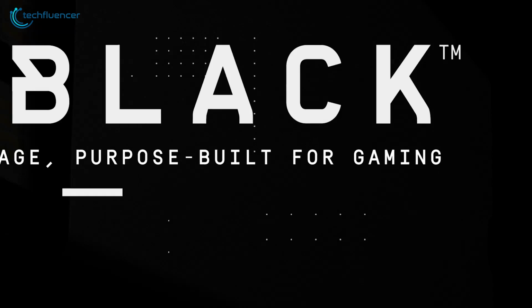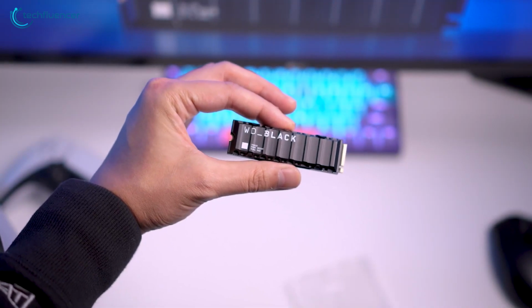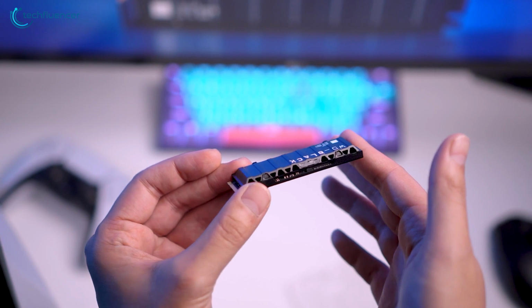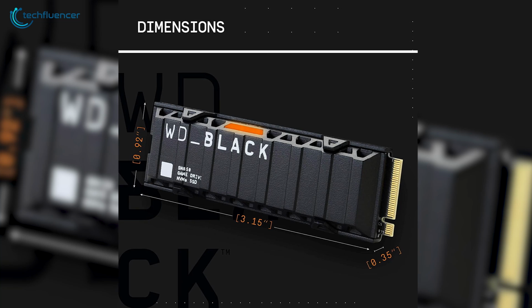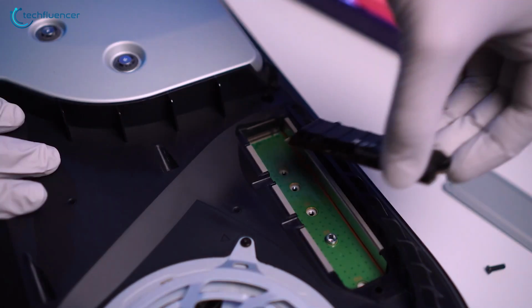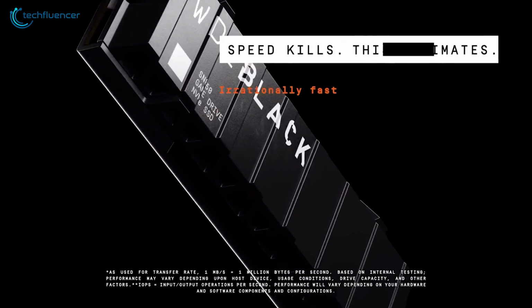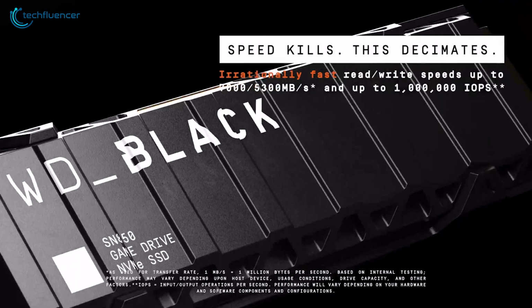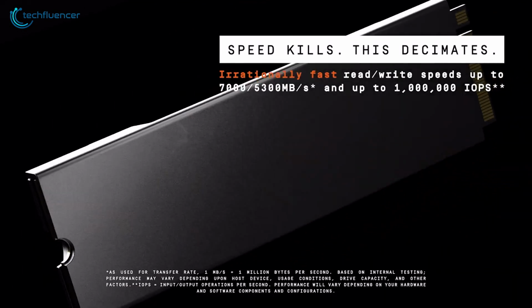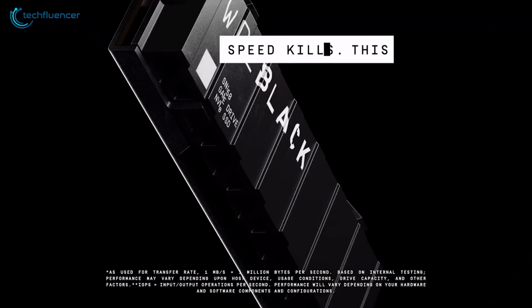Finally, at number 1, we have the WD Black SN850 that comes with a robust design and is overall the best NVMe SSD for PS5 in today's listing. Designed with an M.2 2280 slim, light, and compact form factor, it can be installed easily inside your PS5's expansion slot. It offers a whopping fast 5,300 megabytes per second sequential write speed and 7,000 megabytes per second read speed that exceed the required read speed Sony has mentioned for the PS5.